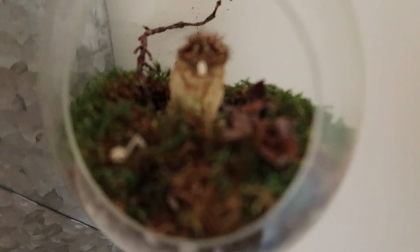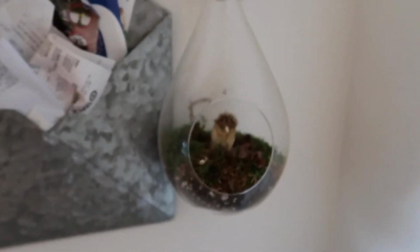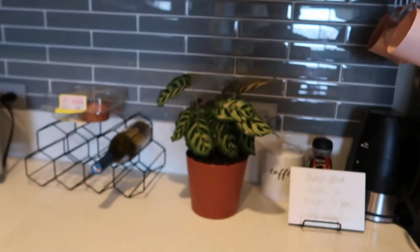And then you swing around and I have a dead terrarium right here. It used to have a cactus, but I forgot to water it and it's pretty much dead. So I'll probably plant something cute in there soon. And then in my kitchen, I do have a few things.